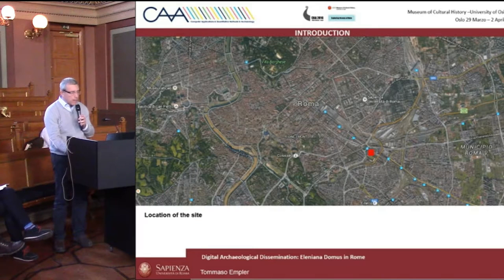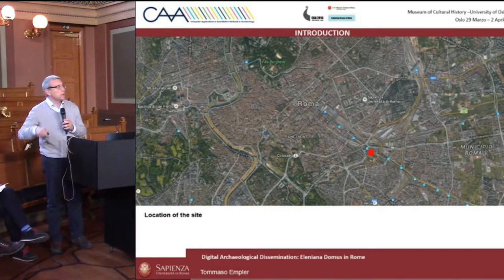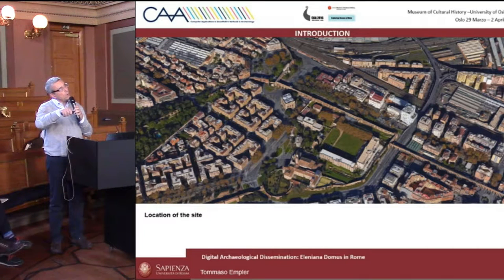Where are we? We are in the boundaries of the Roman Wall. This is the southeast corner, Amphitheatrum Castrense. This is the Church of Santa Croce in Jerusalem, and this is Porta Maggiore. The area we are talking about is this area where we cannot see anything today because the Aurelian wall covered everything.